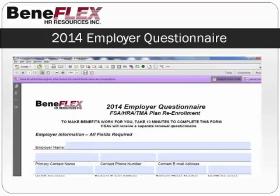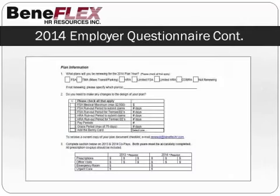Type of Re-Enrollment. On the first section, we are asking you to complete your company information, including contact and broker information. This may seem redundant, however, this gives us the opportunity to verify we have the correct information. Under plan information, you will first let us know which plans you are going to renew with BeneFLEX by checking the appropriate boxes. Question number 2 asks for any changes you are making to your plan design.